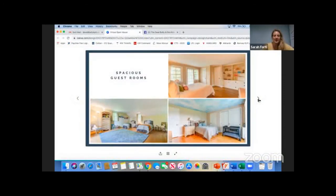So the home has, I say 6 to 7 bedrooms, and the reason I say 6 to 7 is that one of the ones on the second floor is currently used as an office, but it could certainly be another bedroom. And then there's an in-law or an au pair floor. So in total, we have 7 bedrooms. Depends on how you want to use them.